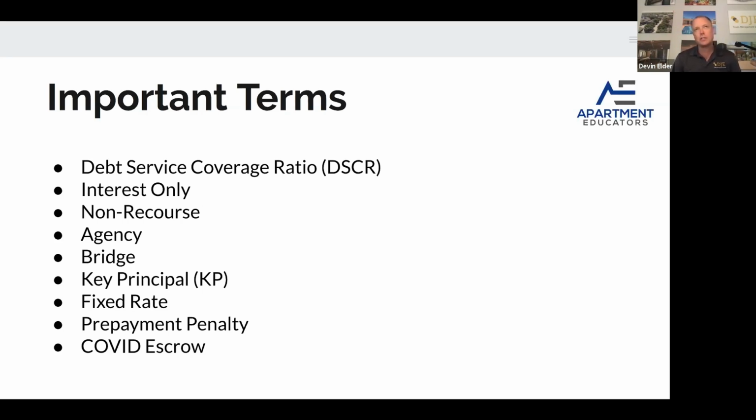Next term here is interest only. So if you've got a mortgage on your house and you pay $1,500 a month on your mortgage payment, you basically have 4 components of it, right? PITI: principal, interest, taxes, and insurance. That makes up your $1,500 house payment, right?